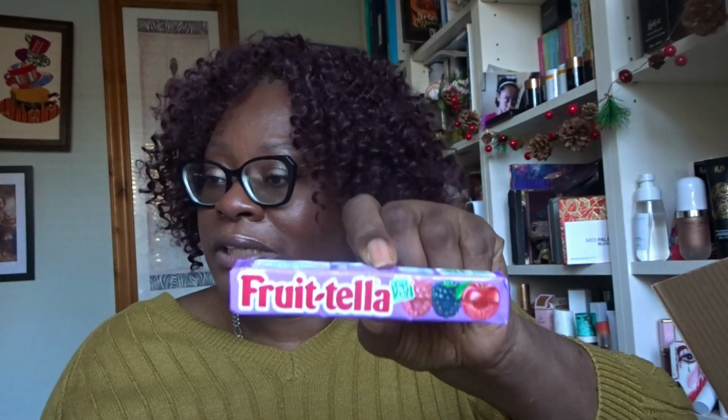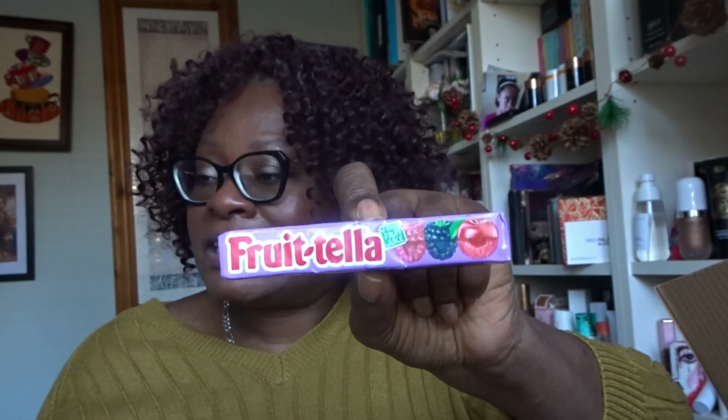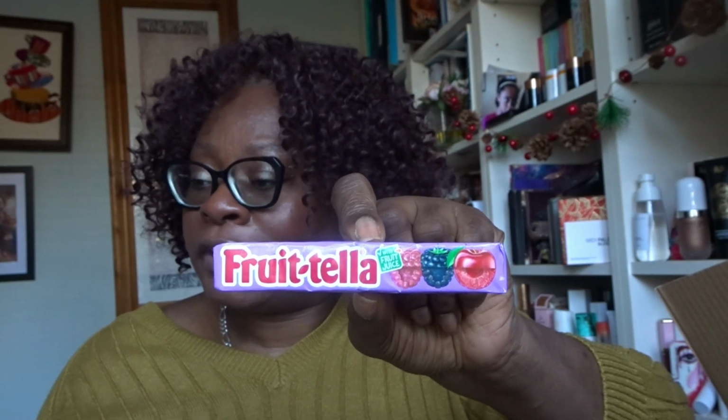Right, we've got some sweets here. Oh dear. Right, I know I'm not going to be having this, but we'll see how the cravings go. Right, so this is Frutella. Everybody knows Frutella. Berries and cherry stick. 65p each. Frutella berries and cherry stick is a perfect on-the-go treat or for sharing with friends and family.